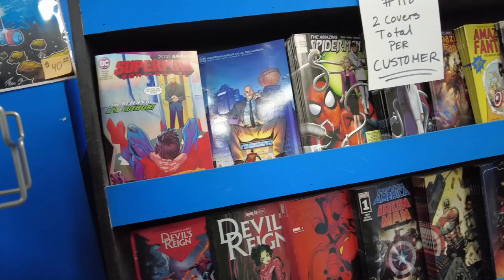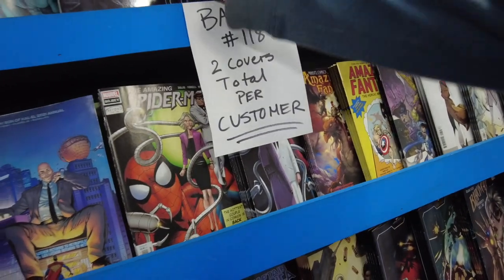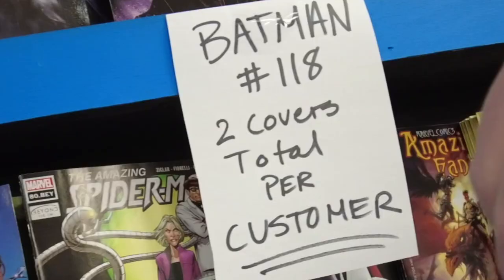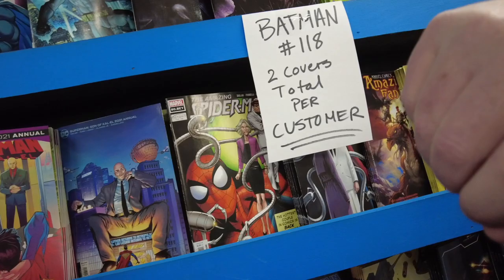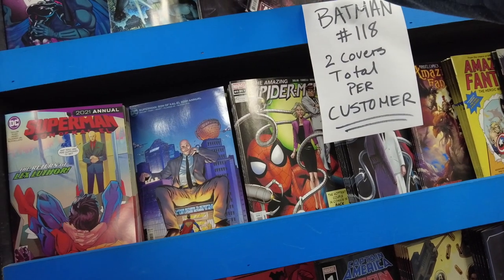We have, Devil's Reign is out. I forgot all about that. Chip Zdarsky has a new run out. I should have grabbed that, right? I forgot all about it. And what is this Batman 118? What is his sign here? What is happening? Is there a conspiracy? They're selling out?